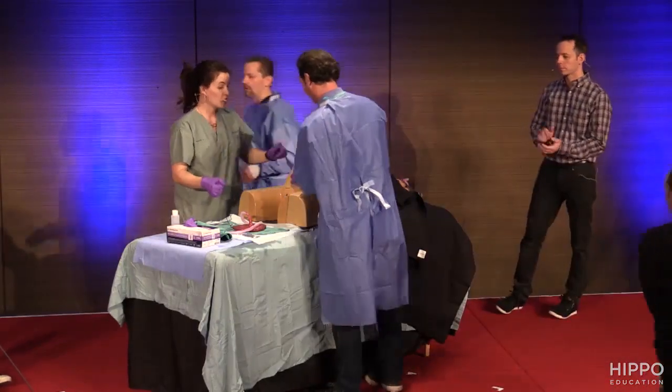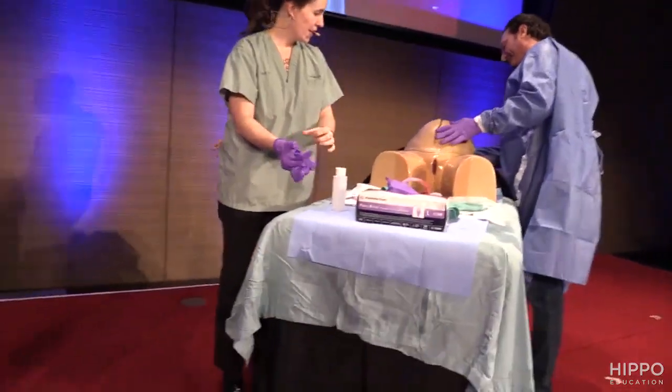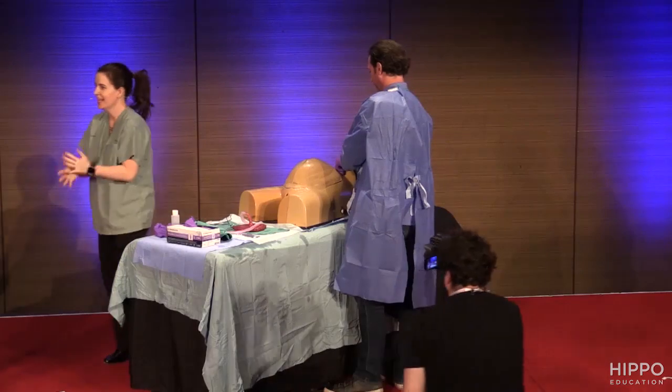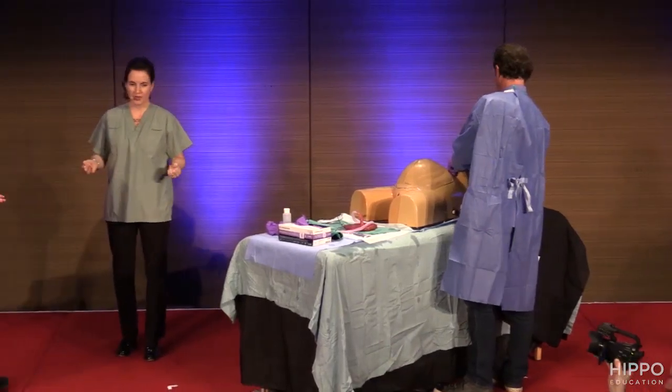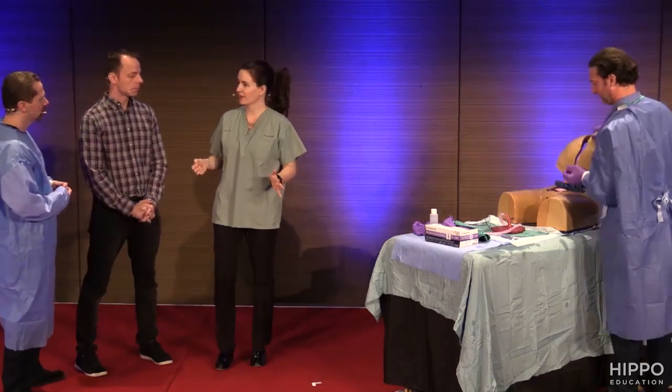All right, let's step over here for one sec. How do you feel? How'd that go? Not bad. She's got a bit more adipose than I had anticipated. Yeah, we didn't want to make it easy for you. No, you didn't want to make it easy. That's good. Scalpel was sharp. I didn't get cut. Brett didn't get cut. I call it a win.